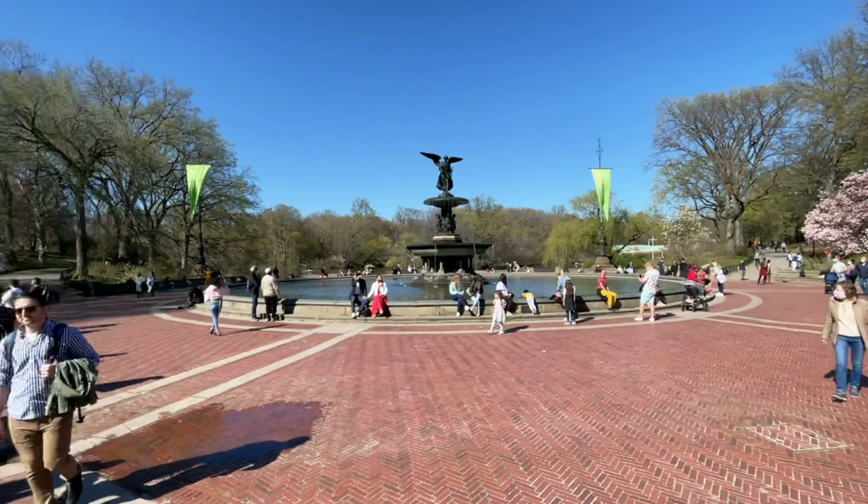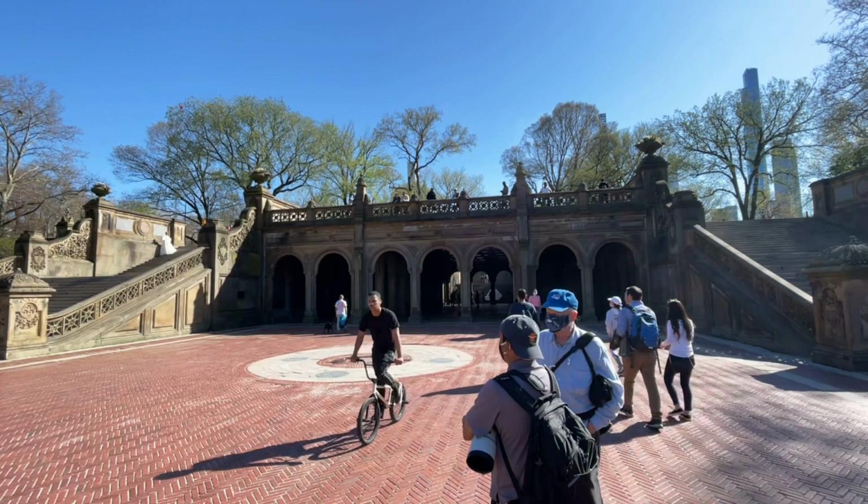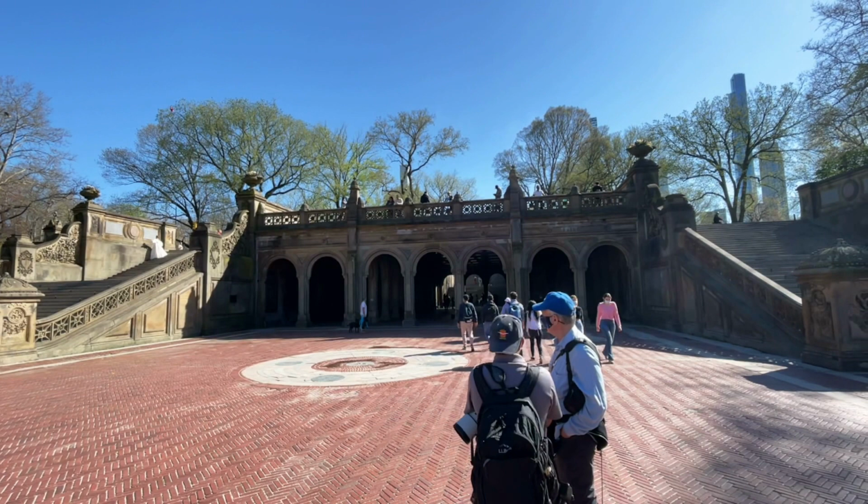So this right here, if you focus back this way, Chris, this is Bethesda Terrace. If you read the Bible, Jesus went to the town of Bethesda and used the waters to heal crippled people and make them walk again. That's sort of the metaphor.